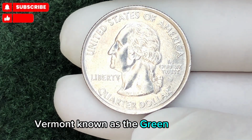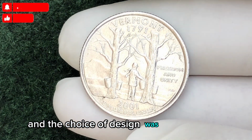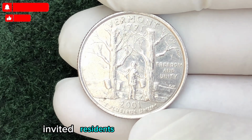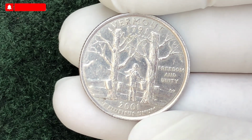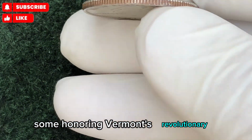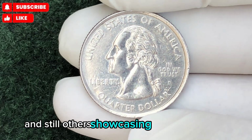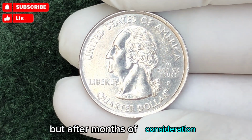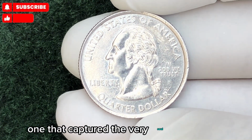Vermont, known as the Green Mountain State, was next in line in 2001, and the choice of design was anything but random. The Vermont Arts Council and Governor Howard Dean invited residents to share their ideas, sparking a wave of excitement across the state. People submitted hundreds of designs, some honoring Vermont's revolutionary history, others its famous ski slopes, and still others showcasing the beauty of its forests and mountains. But after months of consideration, one design stood out above the rest, one that captured the very soul of Vermont.